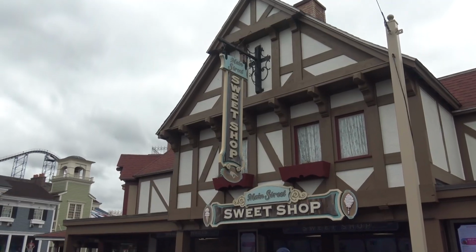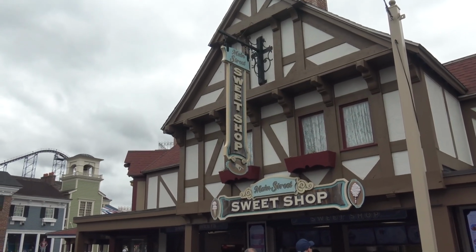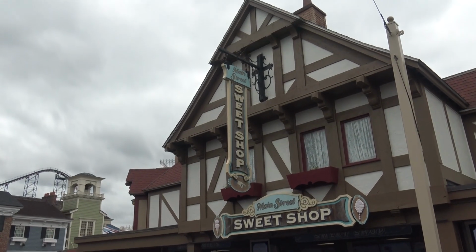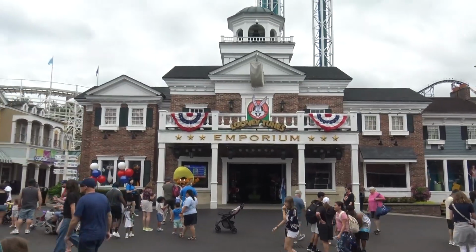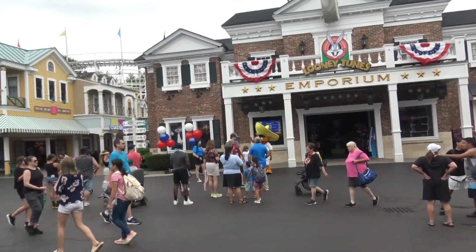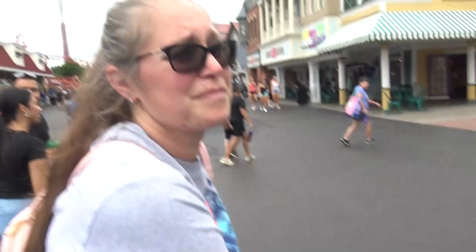So when you enter, you actually walk through classic New England down Main Street. A Main Street as you enter a park. What an original idea. I can't remember, have we ever seen that before, Joy? And as you get to the end, Looney Tunes Emporium with Speedy Gonzales taking photos of people.